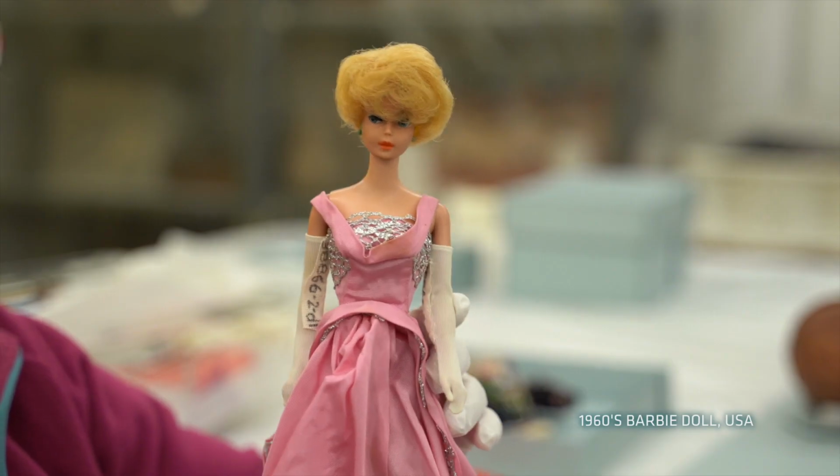Dolls are not just toys. They are toys, but part of their purpose, besides keeping the kids busy and out of your hair, is to teach them their roles in life.